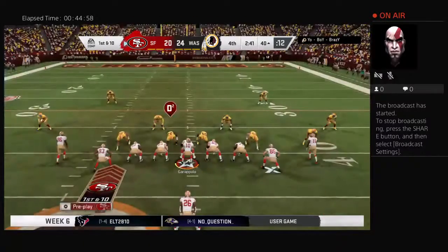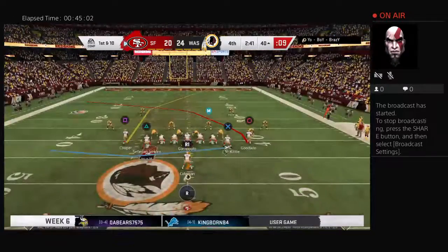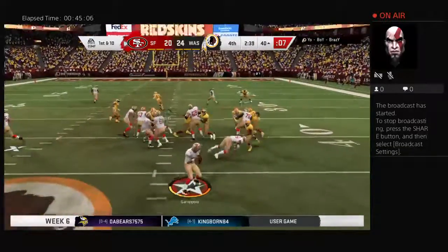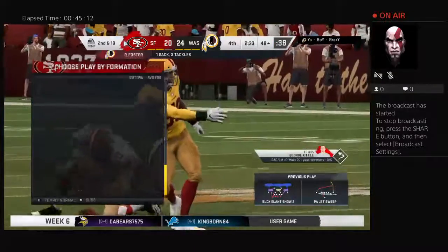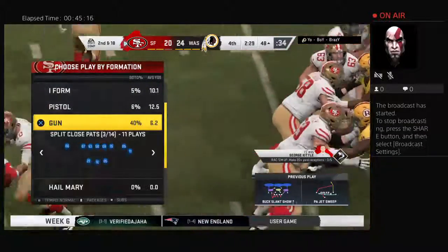Here's 1st and 10. Watch the twist. Garoppolo, rush coming, and he's taken down. Reuben Foster, the former national champion at Alabama, gets in for the sack.